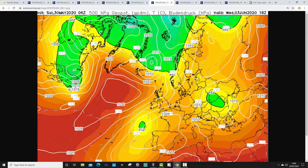But actually the cold front is a dying feature. So for much of the Midlands, East Anglia, probably no more than a band of cloud. And ahead of it, in the far south and southeast, it could actually be another mainly dry and very warm day. To the north of the cold front, behind the cold front, the sky turns brighter. It should be mainly dry, maybe one or two showers peppering the northeastern coast of Scotland. But the main thing will be the dropping temperature.